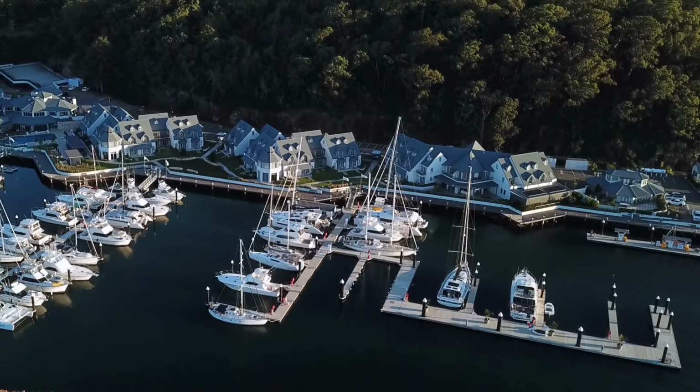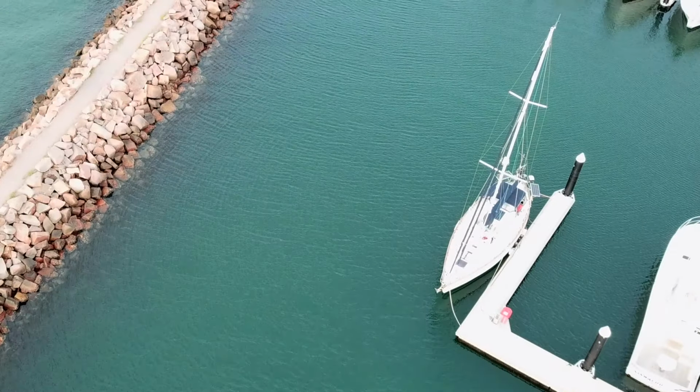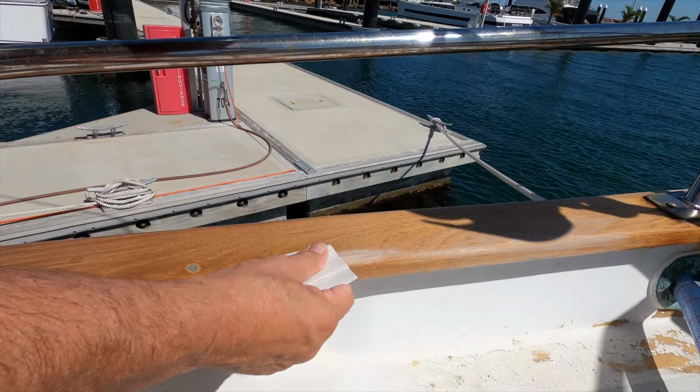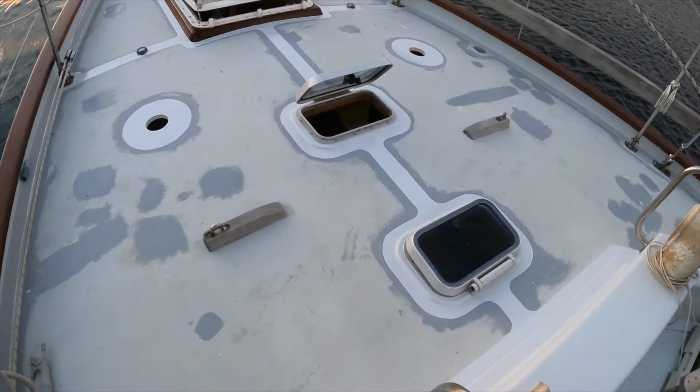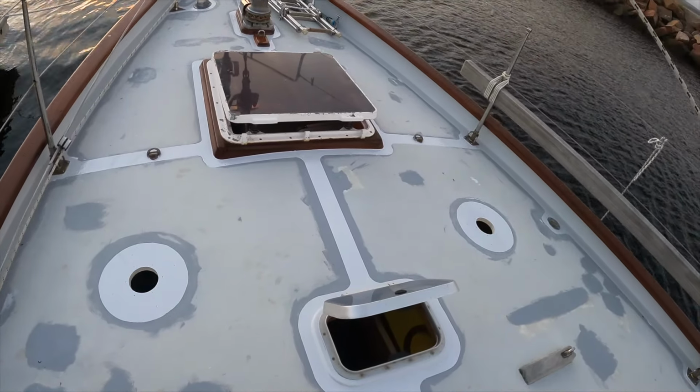We've been stranded in Port Stephens for nearly 2 years due to lockdowns and border closures. We've used this time, however, to do some much needed boat maintenance, and this included renovating our deck. For all those who are new here, this is the short version of the last 6 months.